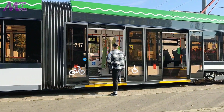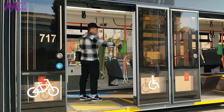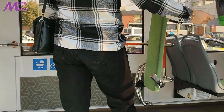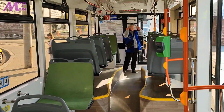First of all, it offers low floor, single step entrance, which is a blessing for the older people. Secondly, it offers contactless payment terminal that allows you to make the tram ticket payment yourself without actually needing the tram conductor. Well, you can also pay to the tram conductor as well.